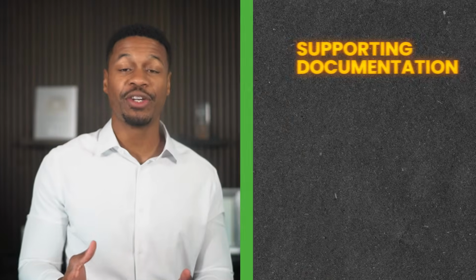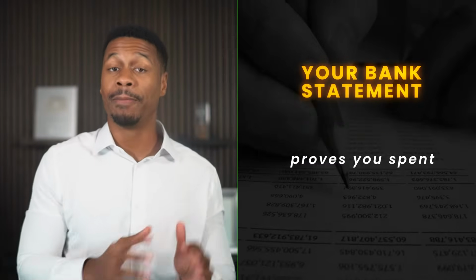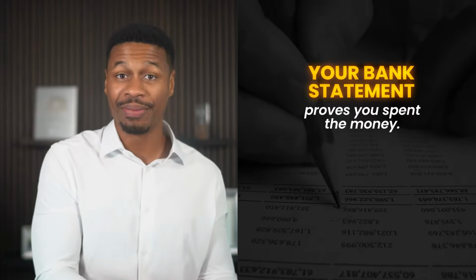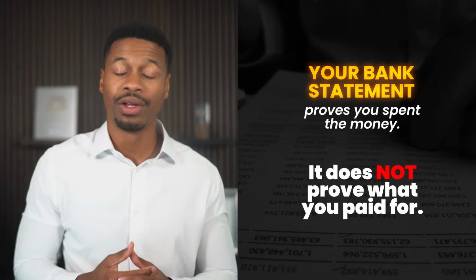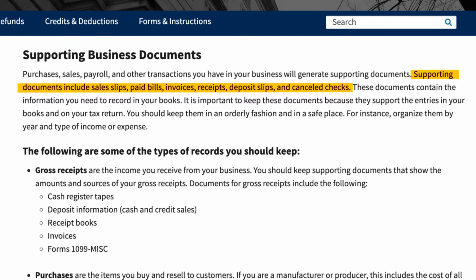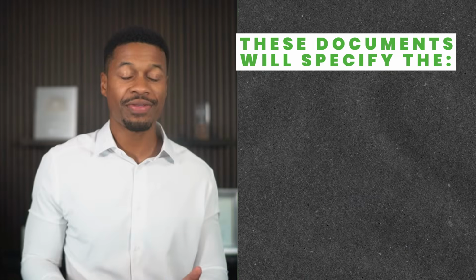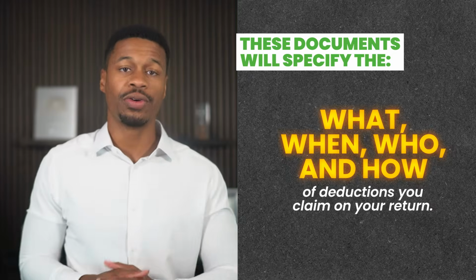Now, contrary to popular belief, supporting documentation is not just your bank statement. Your bank statement proves that you actually spent the money, but it does not prove what you paid for. Actual receipts, invoices, and bills are required to support expenses that you paid for. These documents will specify the what, when, who, and how of the deductions you take on your return.